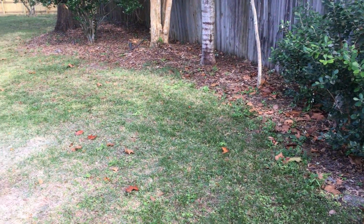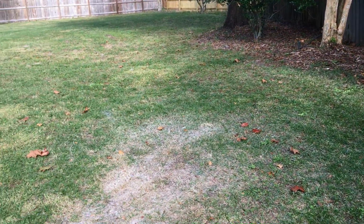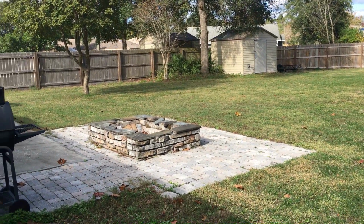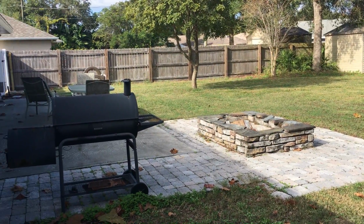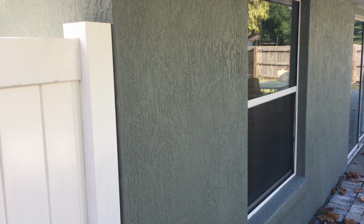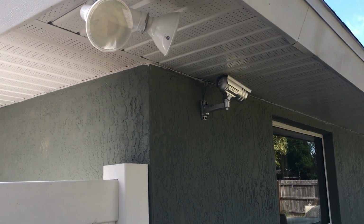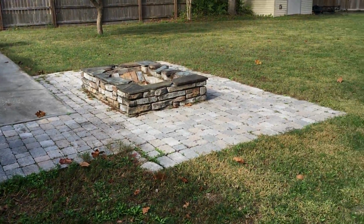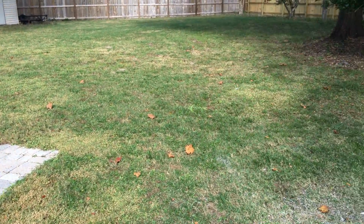Now scanning the backyard from the left to the right. Nice storage shed. There's your cameras again and your security lighting. Fire pit. 178 feet to the point back there.